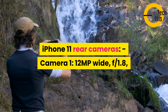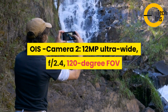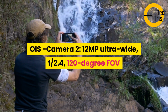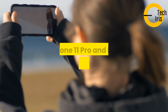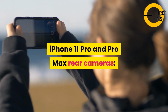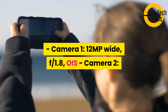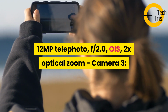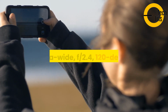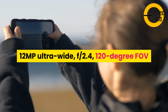iPhone 11 rear cameras: camera 1, 12MP wide, f1.8, OIS; camera 2, 12MP ultra-wide, f2.4, 120° FOV. iPhone 11 Pro and Pro Max rear cameras: camera 1, 12MP wide, f1.8, OIS; camera 2, 12MP telephoto, f2.0, OIS, 2x optical zoom; camera 3, 12MP ultra-wide, f2.4, 120° FOV.